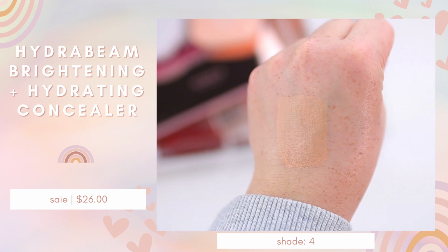When I use this under the eyes, it gives my skin this luminosity that I just don't get from other concealers. It's very, very creamy. It's not quite as thin or serum-like as the other two that I mentioned, but again, it does blend out really nicely. A little bit goes a long way. This one has more of a light to medium coverage finish.